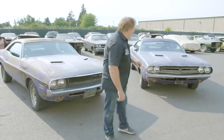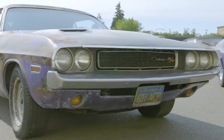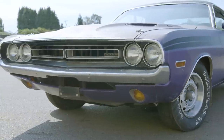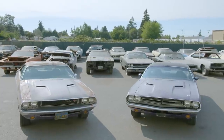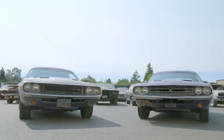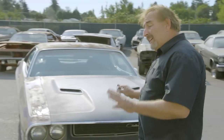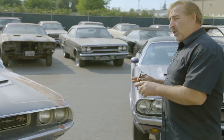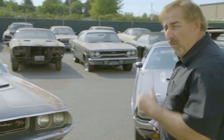What I'm doing today is I brought out a couple of Challengers here in the graveyard. A lot of the times I'll get emails from people questioning what's the difference between a 70 and a 71 Challenger. Most diehard Mopar guys do know the answer, but a lot of folks don't. They'll send pictures, check out my dad's old 71 Challenger, when in fact it was a 1970 Challenger. Since we happen to have two really similar cars, showing the obvious difference between the 70 and 71, I thought it'd be a great time to come out here and go over it.